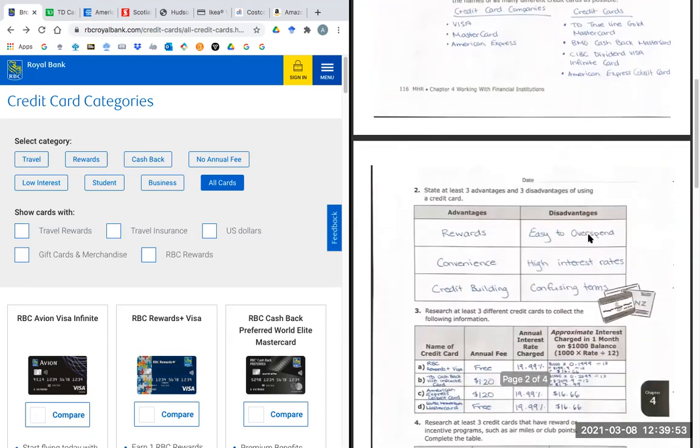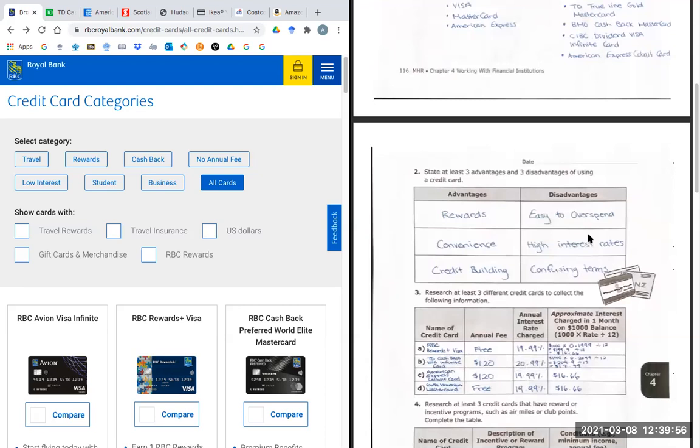So we're going to discuss 3 advantages and 3 disadvantages of using a credit card. So let's start with the advantages. First, a lot of credit cards give you rewards. What that means is when you make a purchase, usually you'll get some sort of point or reward that you could use towards your bank's reward program. For example, I'm with RBC and my credit card gives me the option of getting, I think it's 1 point for every $2 purchase. So I collect and accumulate all these points.